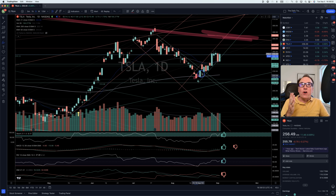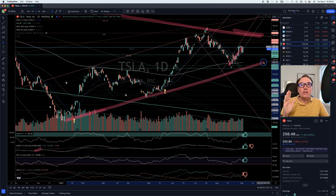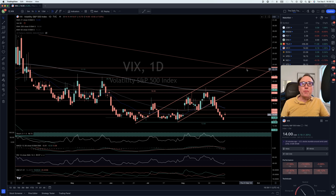Short term, we are in a bullish trend right here. Medium term, we are still in a bullish trend right here. We need to make a distinction between everything that's happening. Let's take a look at the VIX. So VIX is up 0.18. That's 1.3%. So VIX is bouncing a little bit.